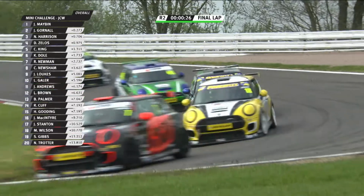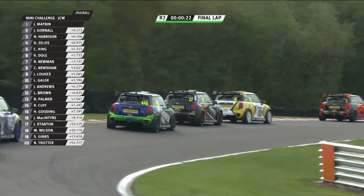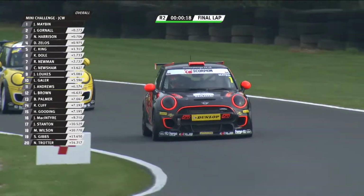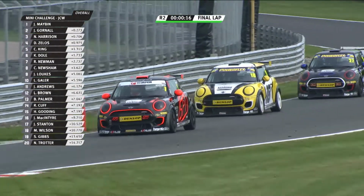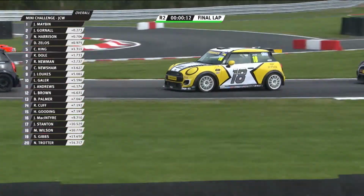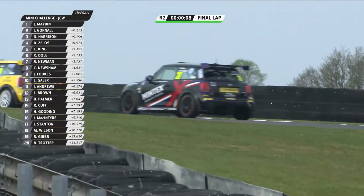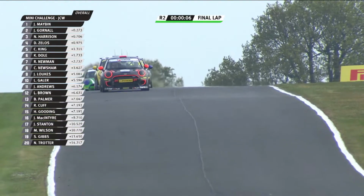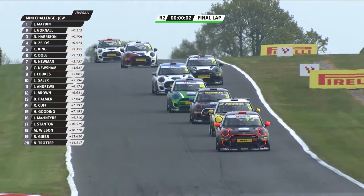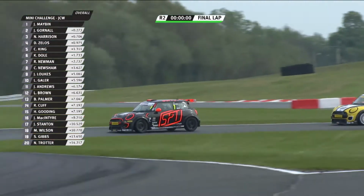So final lap of the race, Jack Mabin looking for the victory. For Cornell, a win would be nice, but given the fact that he's been rather embroiled in the battles in this race, maybe 2nd place is the more sensible option. He knows how to win championships. He's won in British GT, he's won in one-make BMW racing as well, and so he understands you don't have to win every race, but if you can be on the podium in every race, or almost all of them, that's a pretty good method for winning a championship, and that is something that he has proven time and time again over the years.